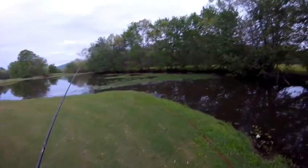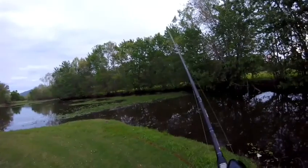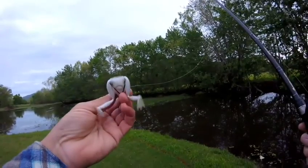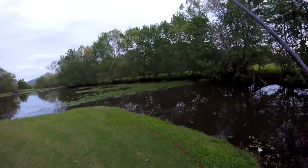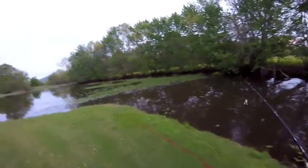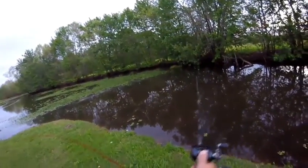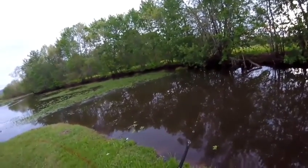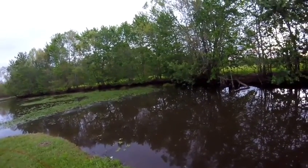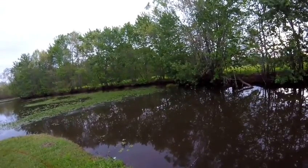Today we're going to be doing a couple things. I'm going to try to get a bass 5 pounds or bigger on this Lunkerhunt poppin frog that I got from Bamabass. He's having a contest going on right now in the months of March, April, and May. Biggest fish out of those 3 months gets to go on a guided tour with him on his home pond, I believe. So we're going to see what we can do.